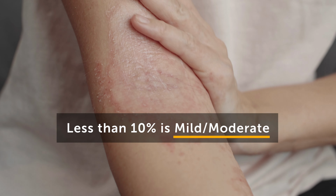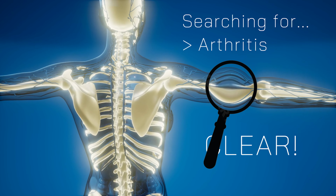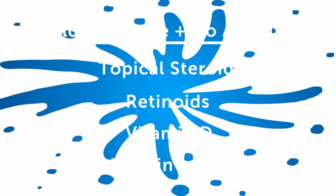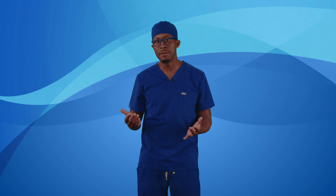So if psoriasis is mild to moderate, meaning it's less than 10% of the surface area of the skin, and there's no signs of arthritis, you're going to start with topical steroids, topical retinoids, vitamin D, and calcineurin inhibitors. These are all topical creams. These medicines work by inhibiting the immune system, in the case of calcineurin inhibitors and corticosteroids, or normalizing some of the cell lines and turning down the immune system in the case of topical retinoids and vitamin D.